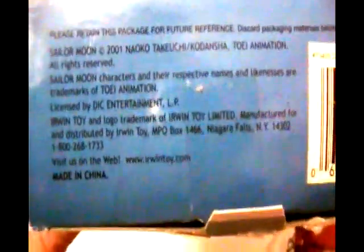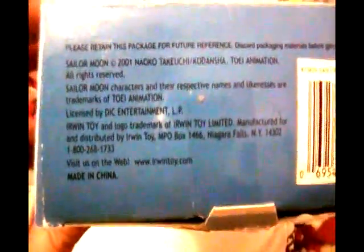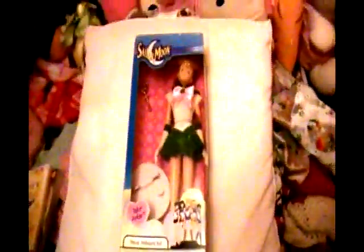Please retain this package for future reference. Discard packaging materials before giving toy to children. And then the legal stuff, and the telephone number that I'm sure doesn't work anymore. As long as a P.O. box, I'm sure somebody else has. They used to have these little proof of purchases on the dolls too, but nothing really came of them.